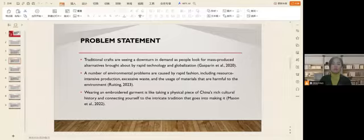Wearing an embroidered garment is like taking a physical piece of China's rich cultural history and connecting yourself to the intricate tradition that goes into making it.